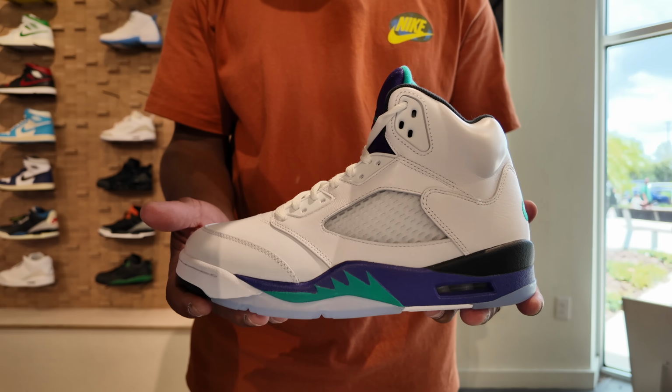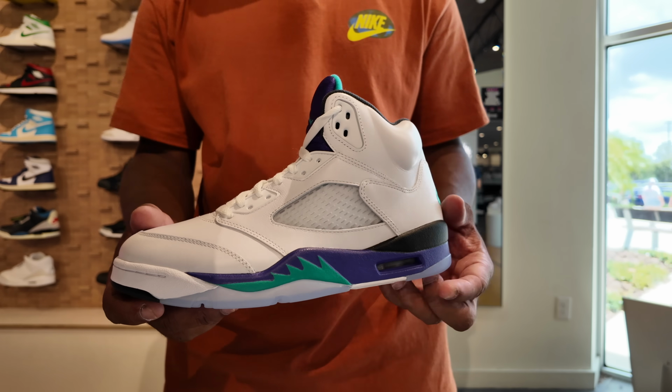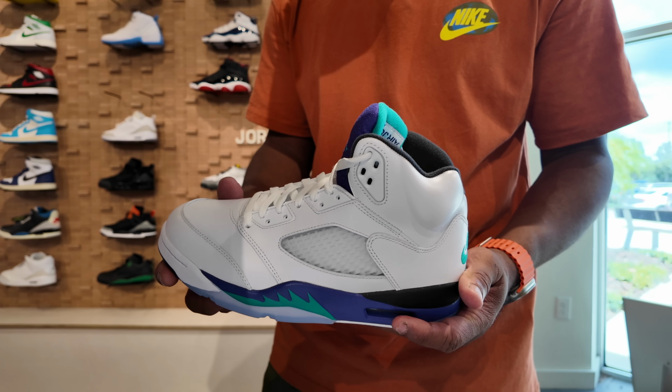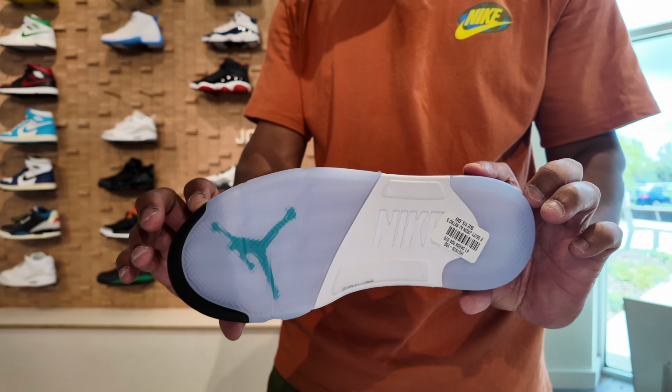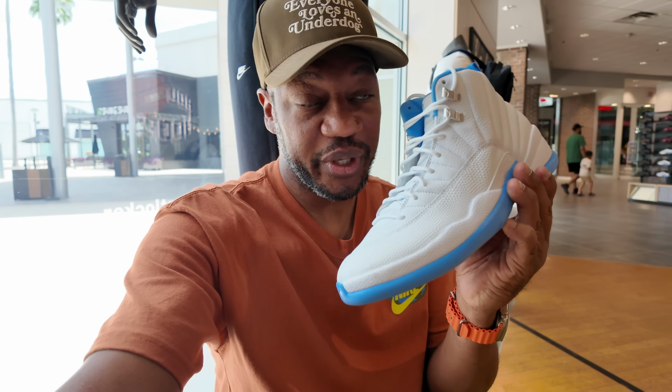This is literally a one of one. First time we got the Nike on the back heel. Previous models had the Jordan Jumpman on the back. And the price for this is $215. Kind of pricey, but I get it. I mean, what do you expect? It's Jordan brand.